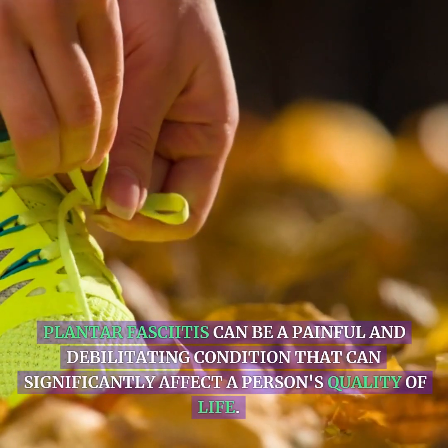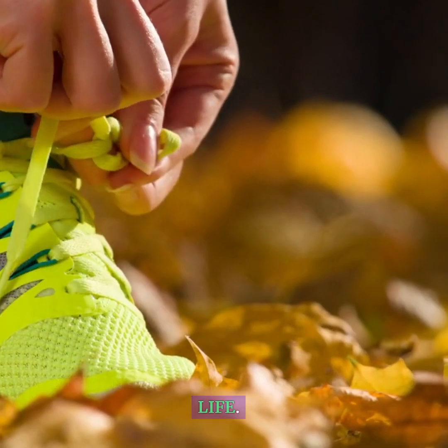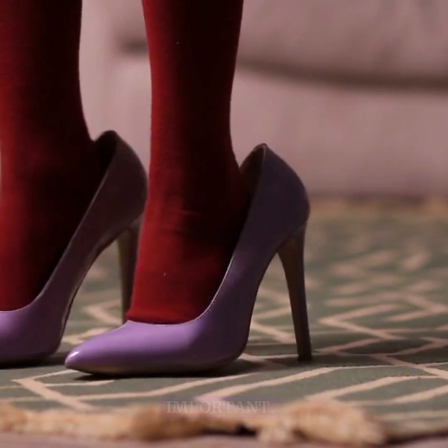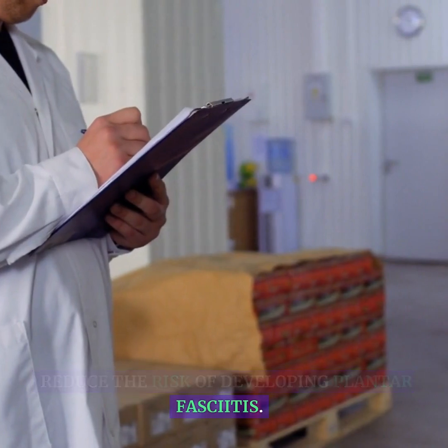Plantar fasciitis can be a painful and debilitating condition that can significantly affect a person's quality of life. While there are several treatment options available to manage the condition, prevention strategies are equally important. Making lifestyle changes is one way to reduce the risk of developing plantar fasciitis.